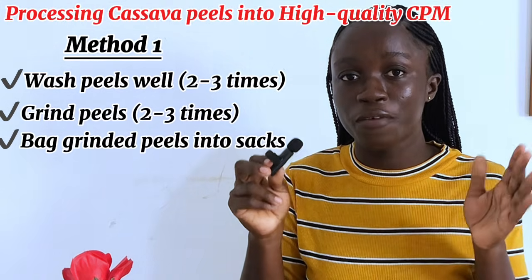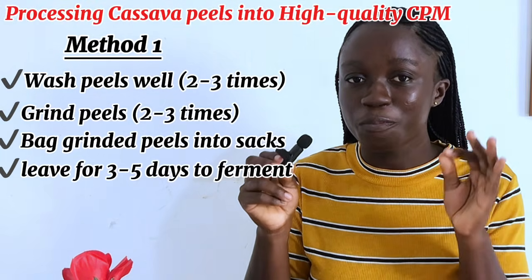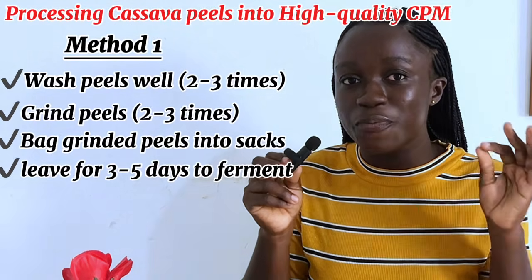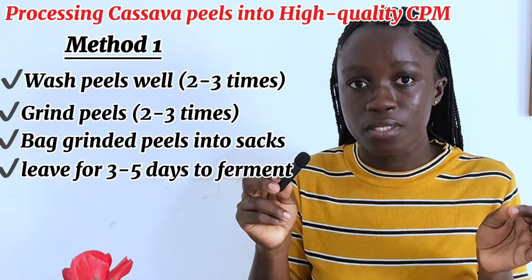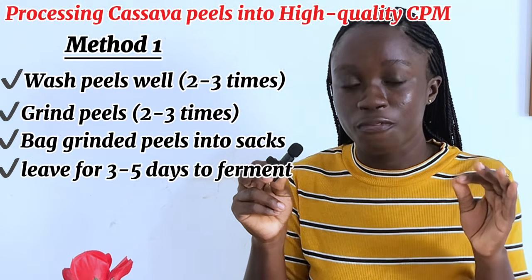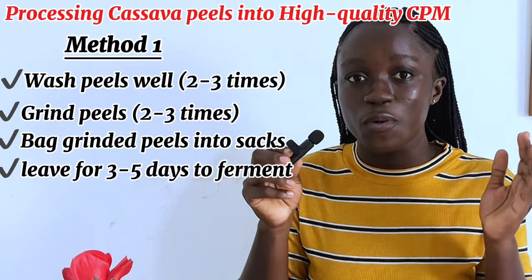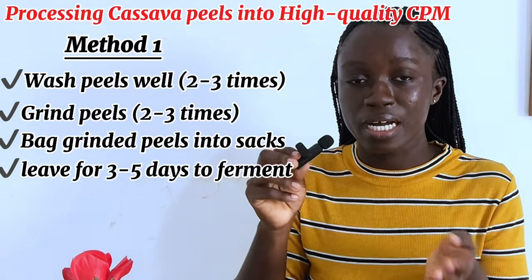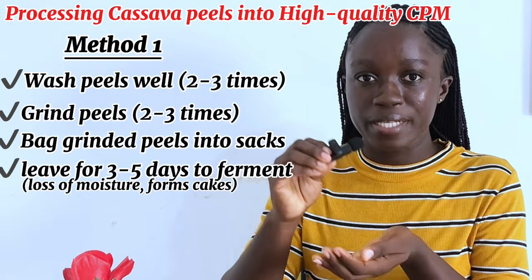Now, at this stage, you leave it for about 3 to 5 days for it to ferment. Now, the fermentation process will get rid of the cyanide that is present in the peels. So leave it for 3 to 5 days for it to ferment. Now, after these 3 to 5 days, you realize that your cassava peels that you placed in the sack have lost most of the water present in it. And so it will cake up like compact material.